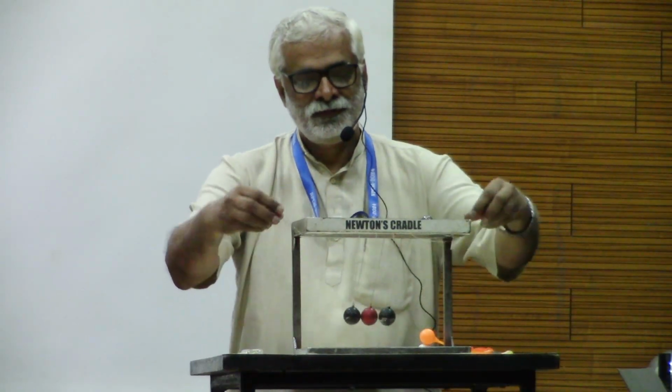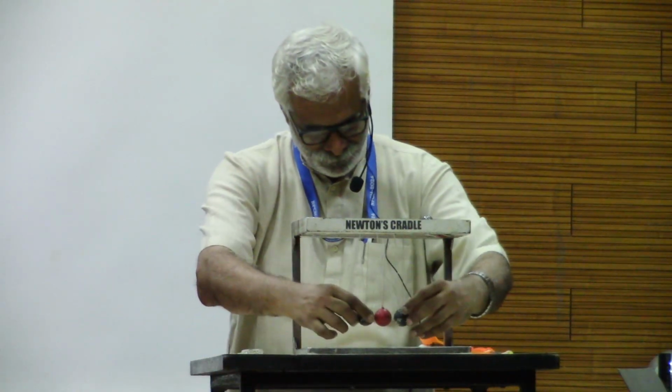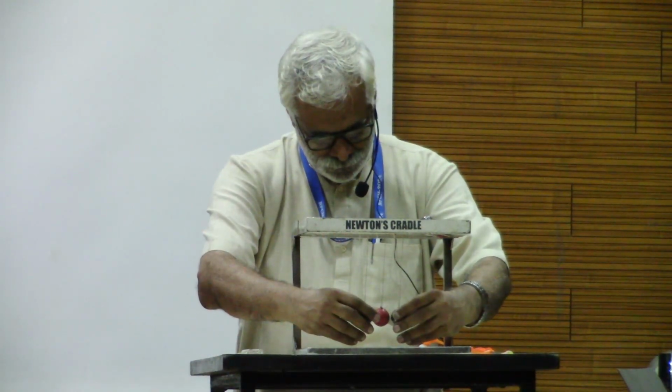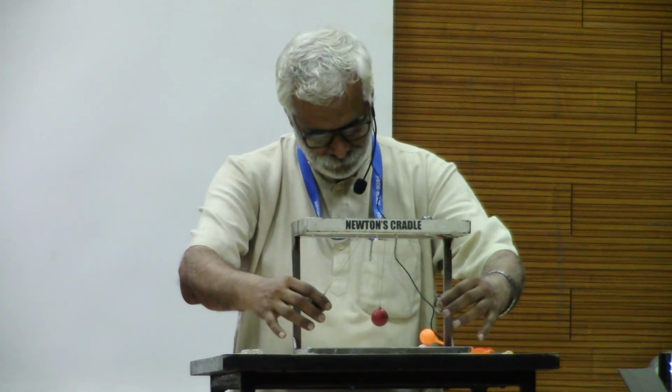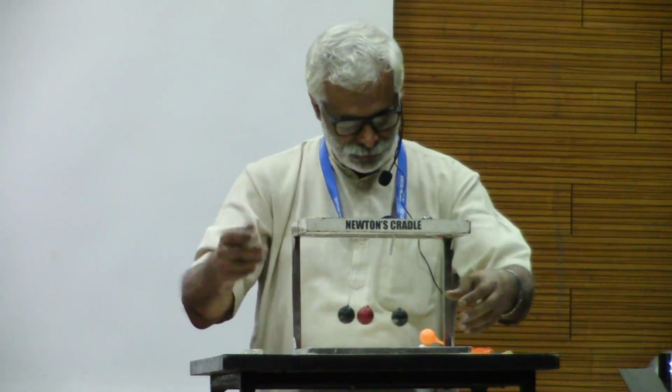If I take three balls, the middle one will immediately change its role. Why? Now, if I take two from this side and one from this side, you just see. Now, if I do like this, if I take one, the center ball is stationary. Now, if I take both simultaneously, and each of these has a different meaning and different scientific explanation. As I told, it will take more than a class to explain that.